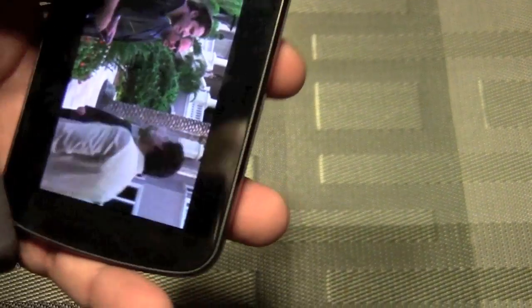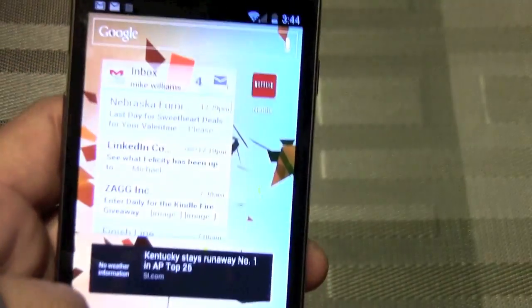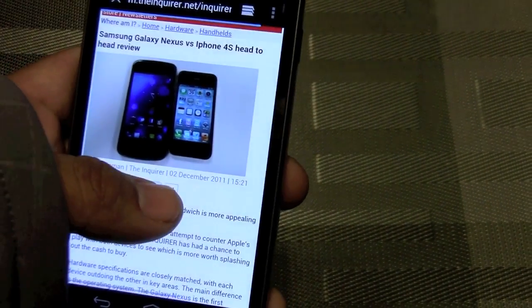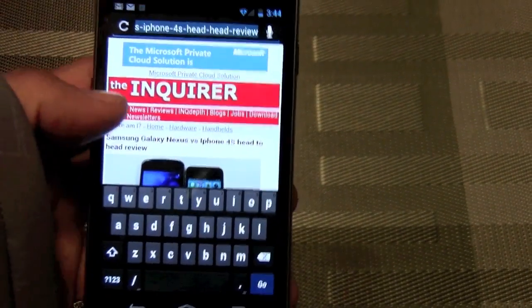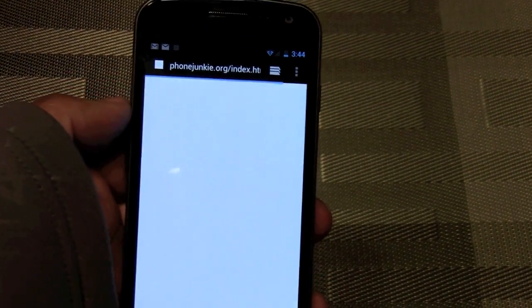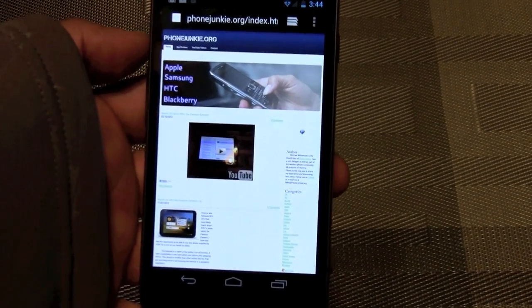Alright, I just wanted to give you a quick browse about that. What I'm going to do is go into the web browser, which I noticed plays a lot better. It acts a lot better. Everything goes a lot faster. The new update really does it. So we'll go to MikePhoneJunkie.org. And again, this is on Wi-Fi.